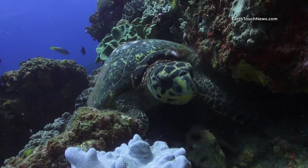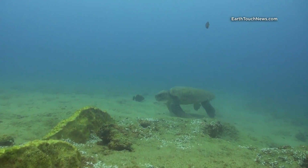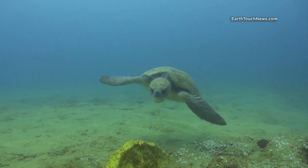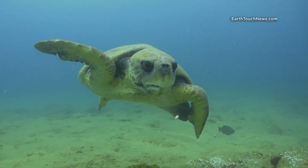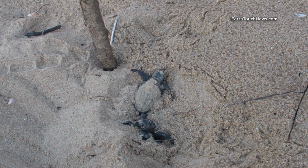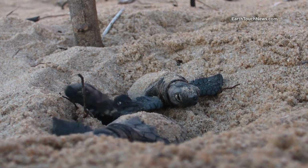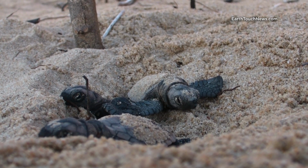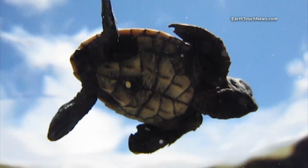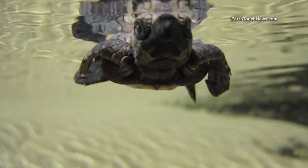The most common species we encounter here are hawksbill and green turtles. They have a larger friend, a loggerhead turtle, with a massive neck and decent size. Loggerheads lay their eggs on nearby beaches in summer months. This is a juvenile loggerhead that has just hatched from one of the eggs and managed to dig its way out of the nest and crawl towards the ocean.